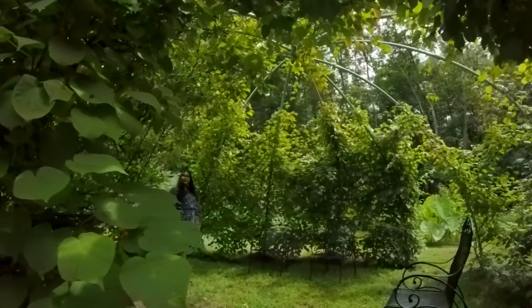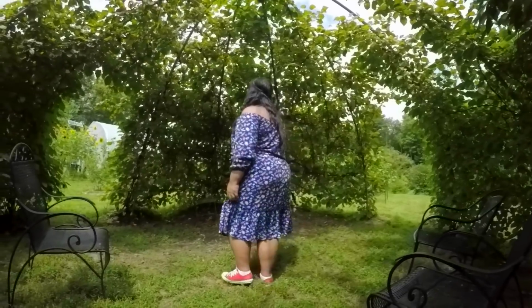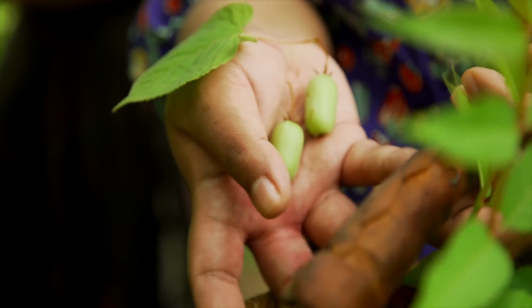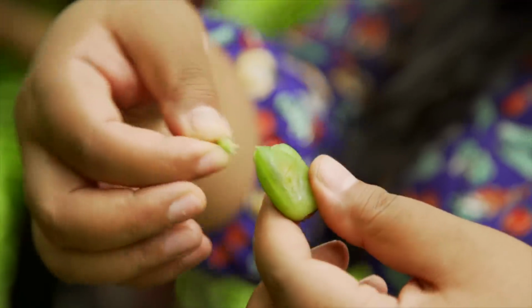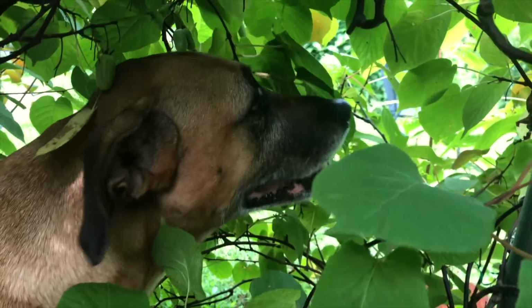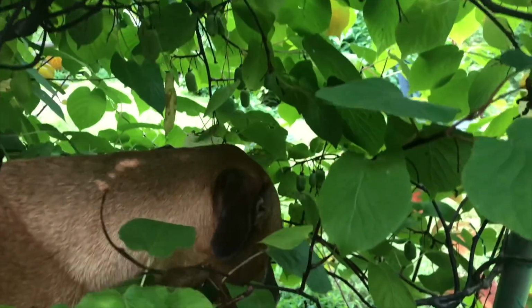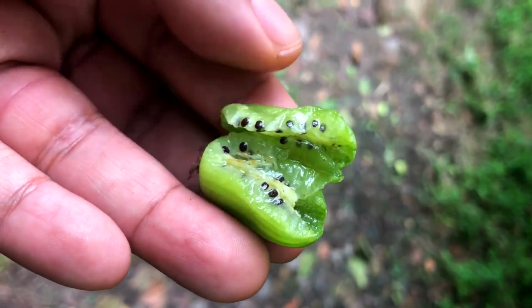One of my favorite spots in this garden is the Kiwi Dome. This structure is laced with Arctic kiwi vine, which produces these small, sweet-tasting little berries. Now, they don't look like the conventional brown fuzzy kiwis, but in my opinion, these taste so much better. And their dog Georgia loves it, and she's a pro when it comes to finding the ripest ones. I can't blame her. They're damn delicious.